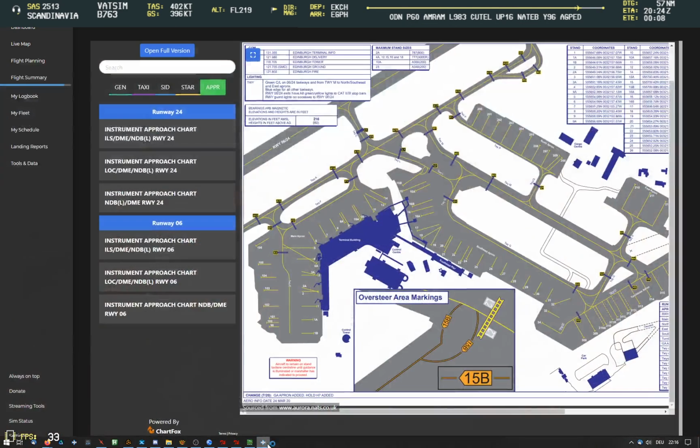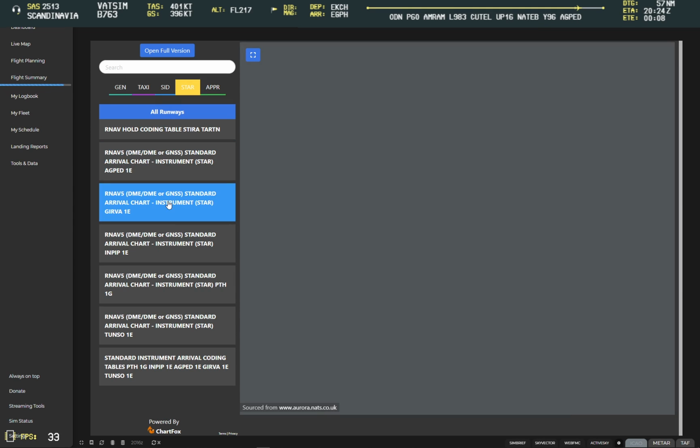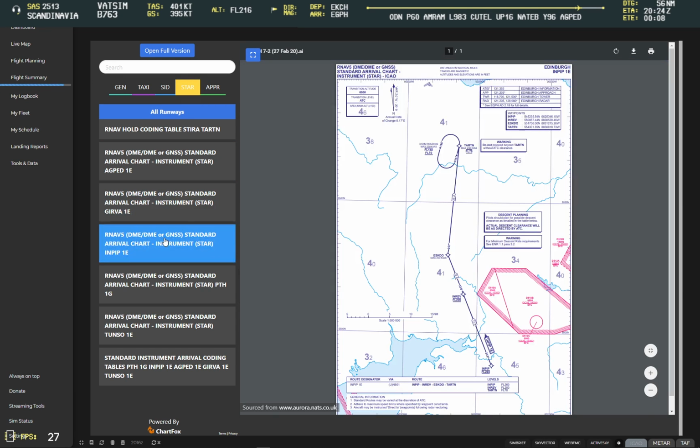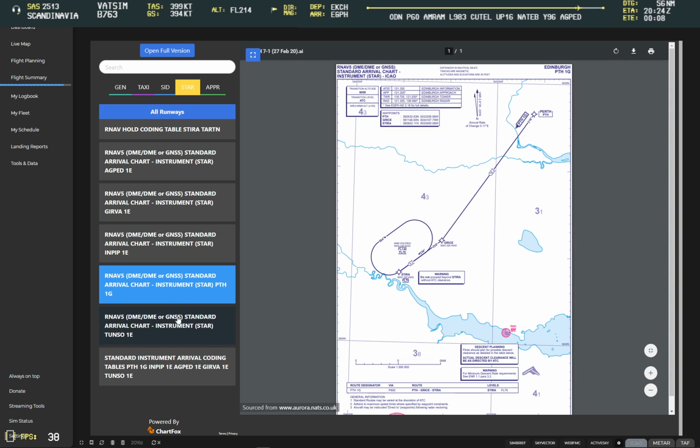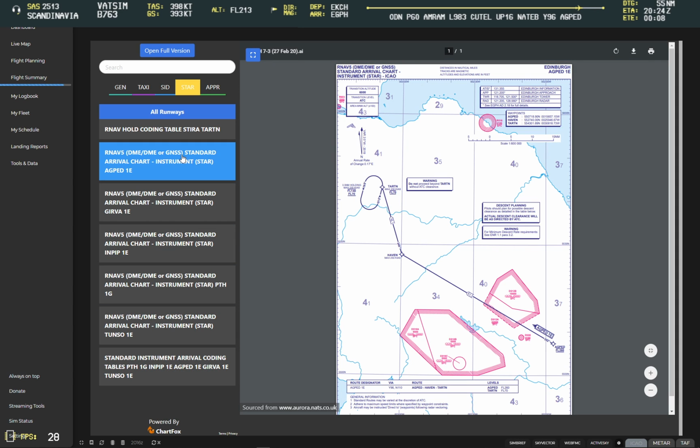We can have a look at the arrival charts. There are others in the area. INREF, INPIP, ESCDO. No, no, nope. Nothing exciting.